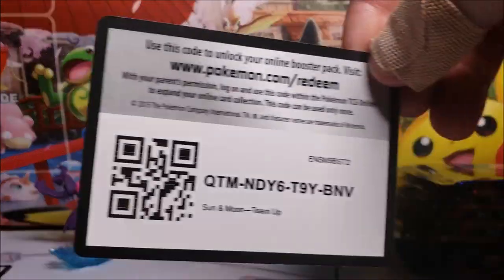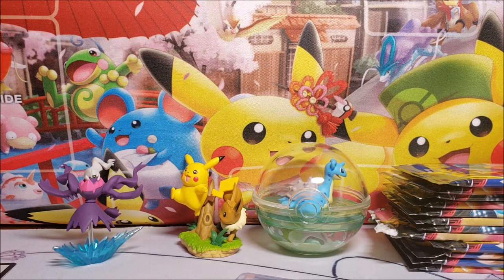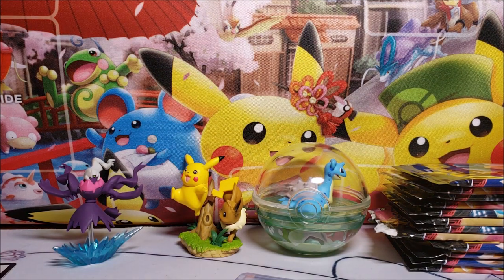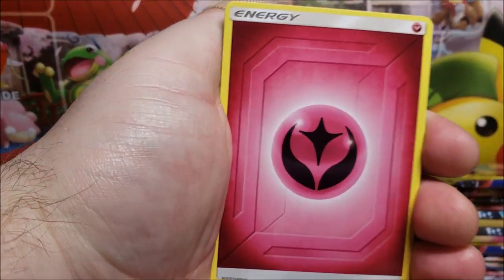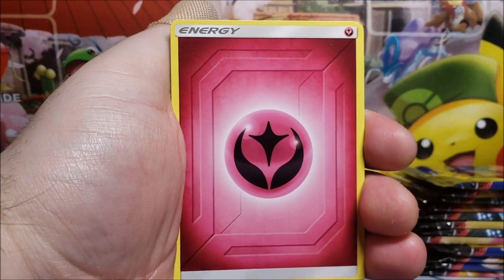I forgot the codes don't work for this one like I thought they did. There's that. Oh, I grabbed it. Why is there another pack here? What the fuck? I don't know, dude. I don't know what's going on anymore. All right. Move on. Wait. Fairy.